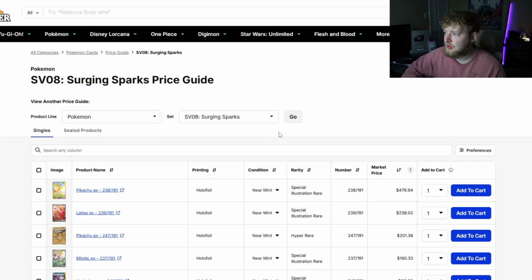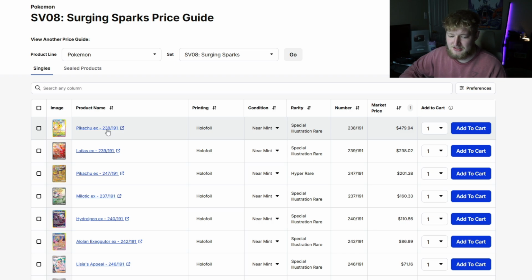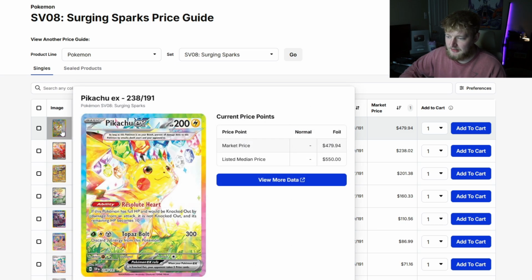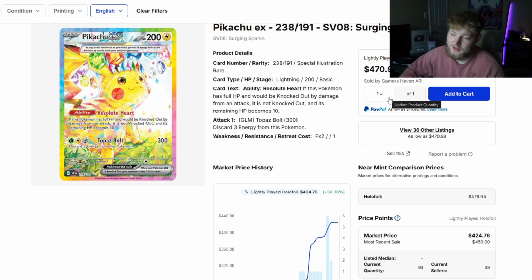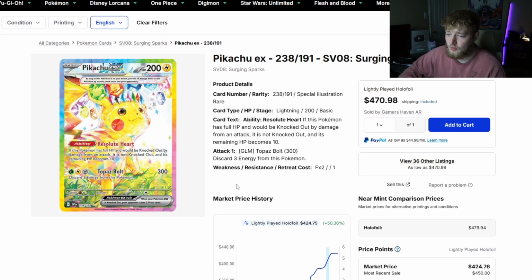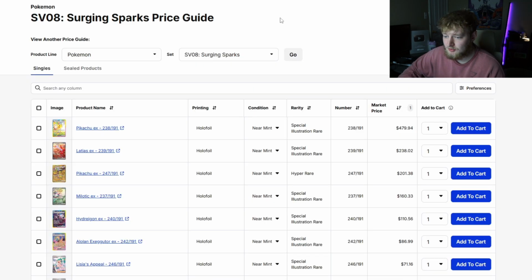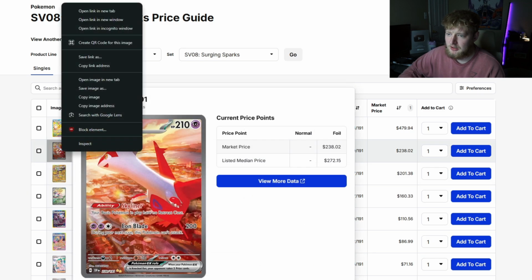Next up, let's go over Surging Sparks here. I have all of the products that I personally bought pulled up. Plus, I haven't really done a deep dive into this since the release of the set, so let's talk about it a little bit. You guys know I was a hater of this card. I still don't like it, not because it's expensive, but it's proven me wrong. I thought this card was not a solid chase card, but the price does not reflect that. It's doing well. I still think they were lazy and could have had a much better Pikachu artwork. However, people don't seem to care. They love the Pikachu because it's Pikachu.